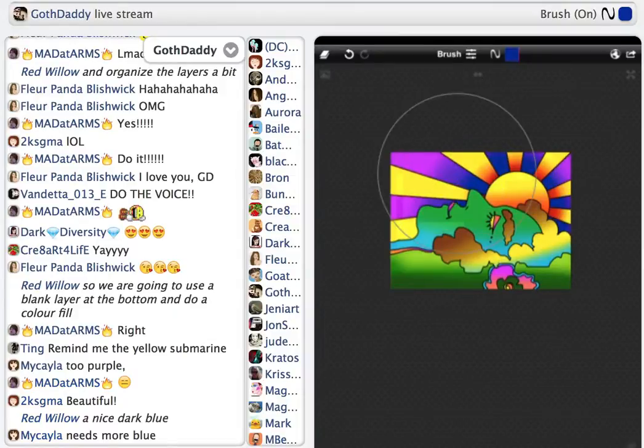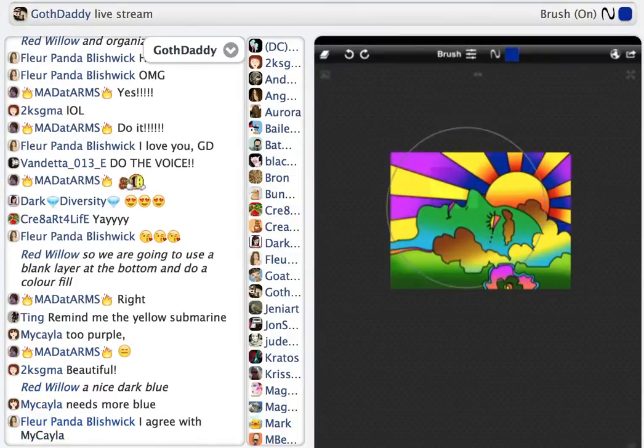I backed down the opacity a little bit because I wanted to make this, oh, that's too much, a little more gentle transition.